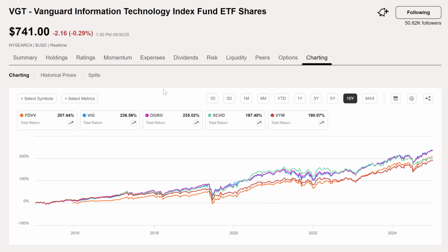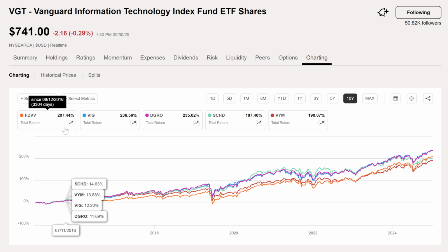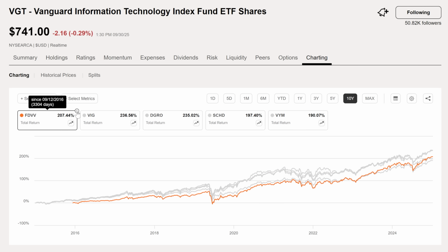And when we zoom it out 10 years, just zoom her on out and see what happens. Oh, I'm sorry. FDVV can't be in this one. It's still ahead of the defensive guys, which is kind of funny. But you can see down here, it's the orange bar. I don't like comparing apples to oranges. It's not 10 years old. Actually, we'll do since its inception next. I'm going to leave it here, but just ignore that. Still very solid considering this isn't 10 years.